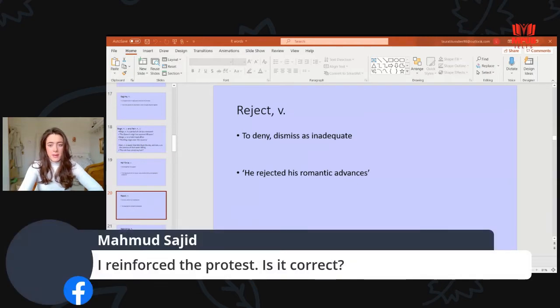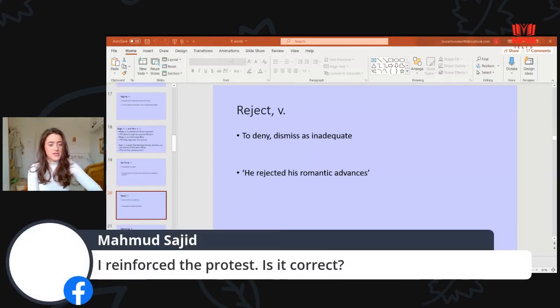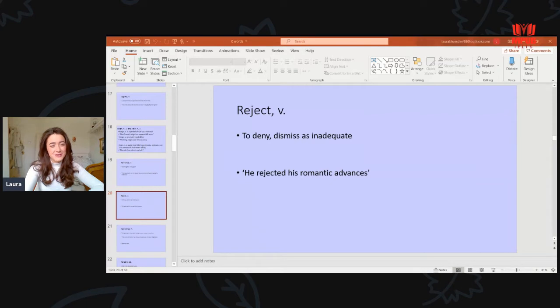So yeah, Mahmoud has said, I reinforce the protest. Is this correct? Yeah, absolutely. So you could reinforce it physically as to be there, to be present at the protest, or you could reinforce the values of that protest by speaking out about them. To partake in that discussion would be to reinforce the protest. Absolutely, Mahmoud, really good example. Thank you for that. So yeah, so we've got reject, to deny or dismiss as inadequate.